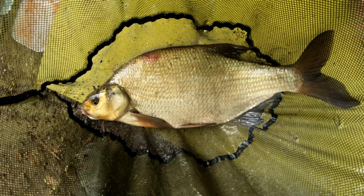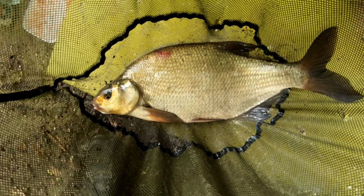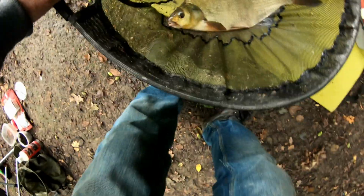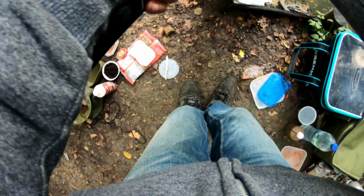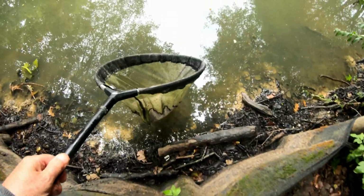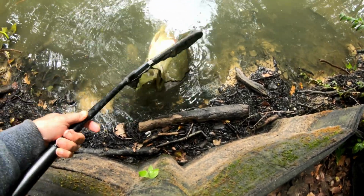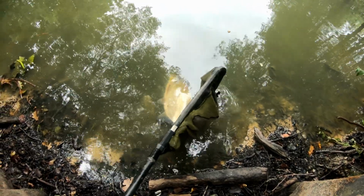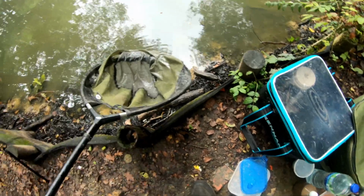And as I said before, these fish feed on a lot of natural food. Good old maggot. I've got the other one on meat, had a bit of a tug, but there you are. Nice bream. Quite a fighting fit fish too. Let's put it back. There she goes. Oof, she goes nice and quietly. Lovely. Well, that's the result.